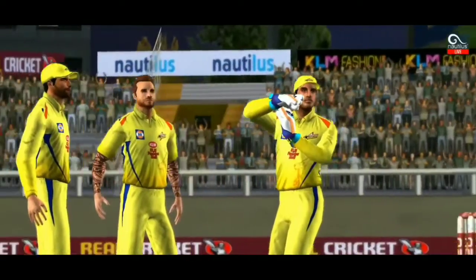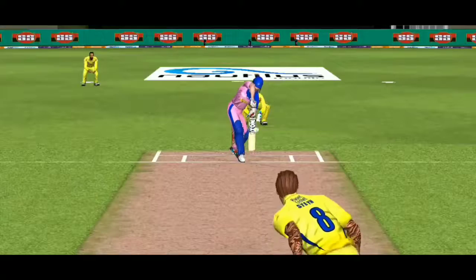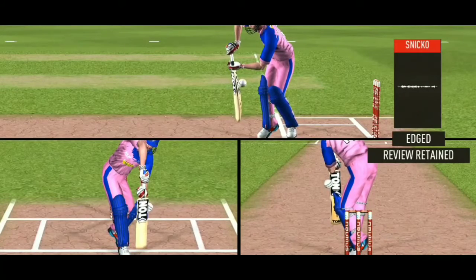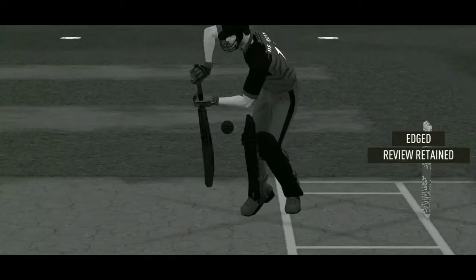Huge appeal, looks very close. Checking for a no ball. Fair delivery. No problem. Yeah, definite spike. Definite mark on the bat.